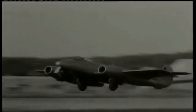Venom's twin sister, the DH-113, intended for night fighting. The main difference being the twin seats, which provide for a pilot and radar operator. The Meteor, fitted with 2 Avon jets, is the most powerful fighter in the world.